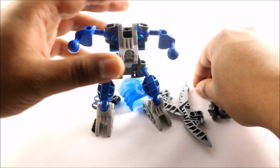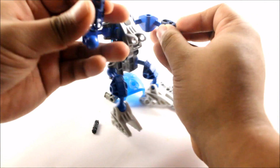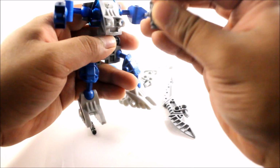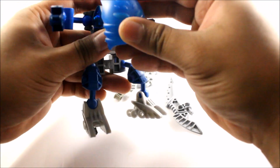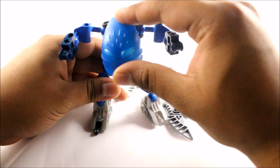So the last things to do pretty much are just to add on the connector pieces. There we go. There's one here. Pretty much the hand, I guess, in a way. So that's one there. Then we can add on the Bionicle headpiece. Add that in. Let's add on the Kanohi Rau. I guess Rau. We'll just stick with Rau. There you go. There she is. Now she has a head.